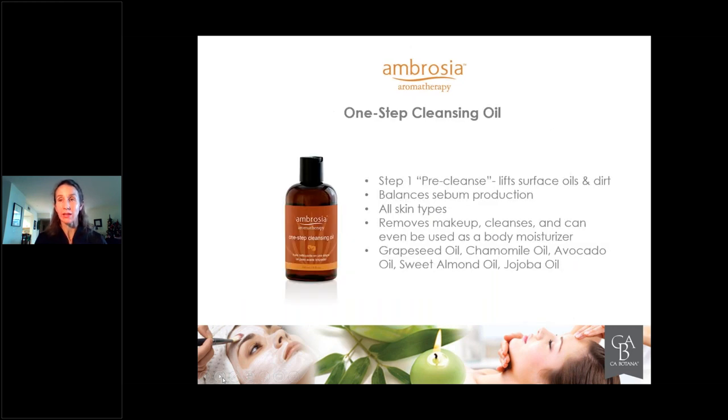One step cleansing oil, again, multifaceted product. Just like the wellness soaks, you can use them in the bathtub as well as a towel warmer. The one step cleansing oil can soften bath water, helps with eczema and psoriasis, skin conditioner, scalp conditioner, hair treatment, seals those follicles at the end. It's a great pre-cleanse, so it lifts dirt, debris, makeup, sunscreen, everything off the skin. You emulsify it, so it's hydrophilic, water loving, and it rinses right off. Picks everything up and rinses it off, removes makeup, and it conditions.